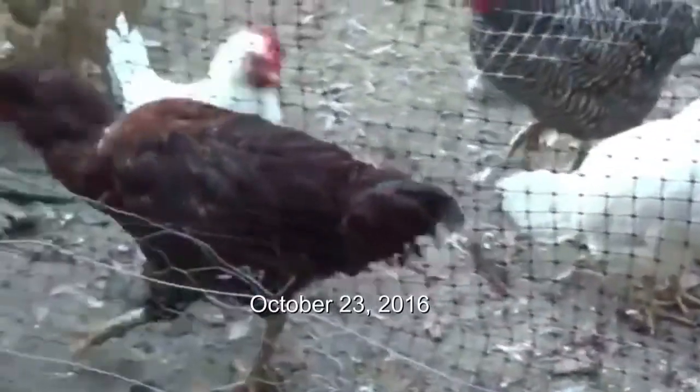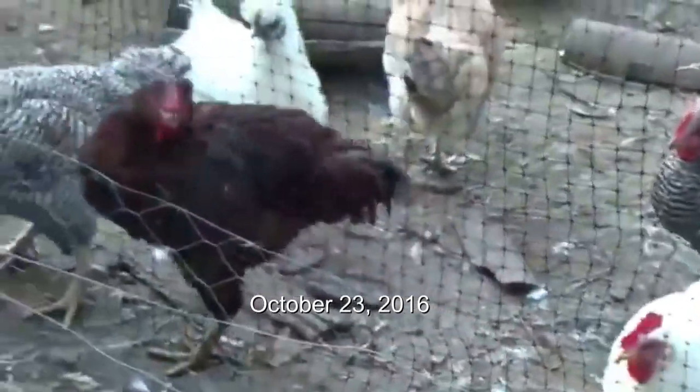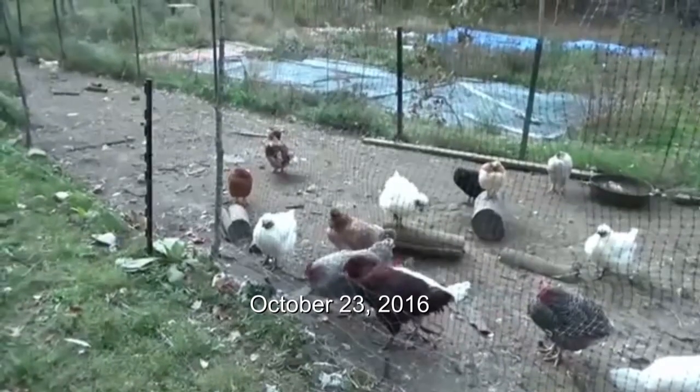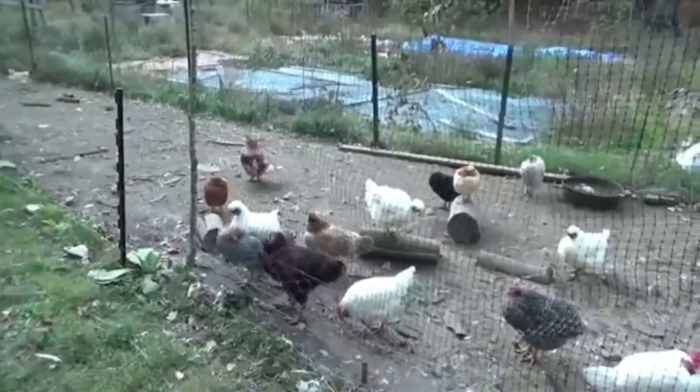I don't know where his comb is. It's odd. He doesn't have a comb. I don't know what happened. When the fence was down, I lost a lot of birds when I was in the Philippines.